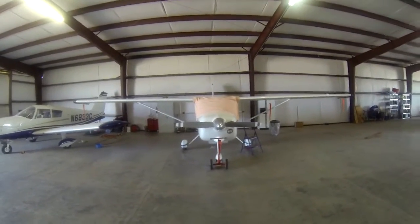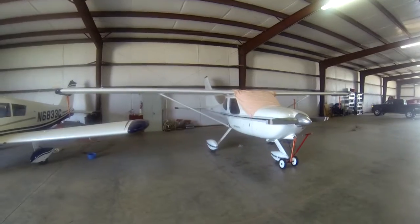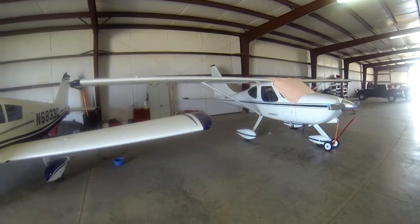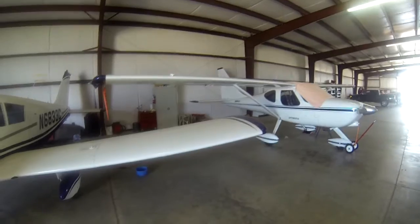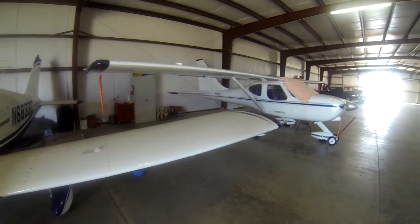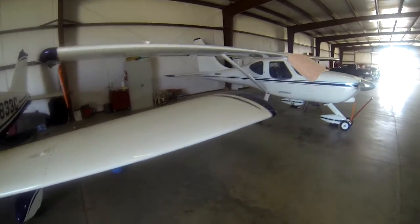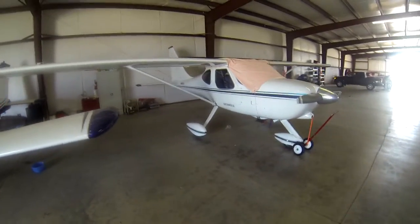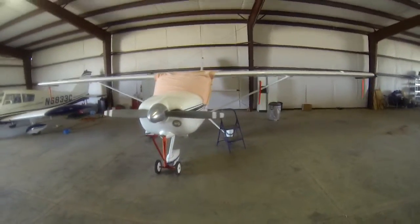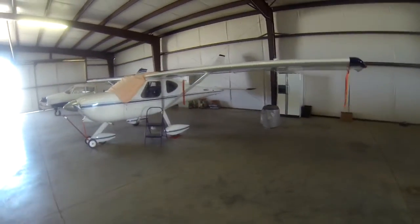And here we have a little Glasair. I forget the man's name that owns this airplane. He flies it pretty regularly. He's a nice guy. Pretty cool looking little airplane. I think they're relatively fast for what they are. Kit built. I think he's got an old 320 in it, if I'm not mistaken. I may be mistaken. May have something else in there. It's got a Hartzell prop on it. Pretty little airplane. I like that vertical stabilizer standing up like that.